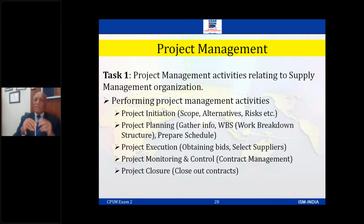Then you will try to make the project planning stage, the work breakdown, and prepare the schedule for each one. In the case of project execution, you'll be getting the bids and selecting the supplier. Project monitoring and control, you'll be doing the contract management. Project closure is contract closeout. So basically it's the same function which you're doing today, but they fall under the project terminologies because everything is time bound.